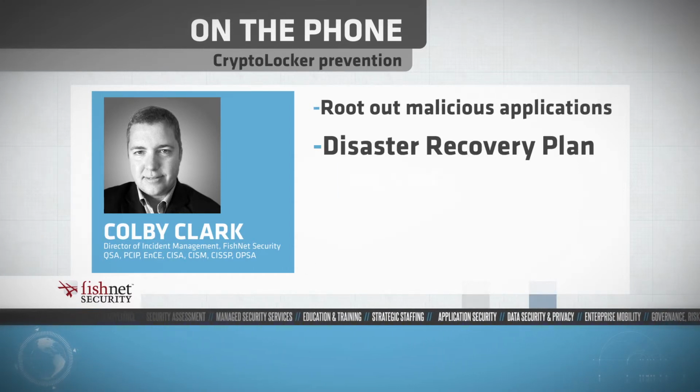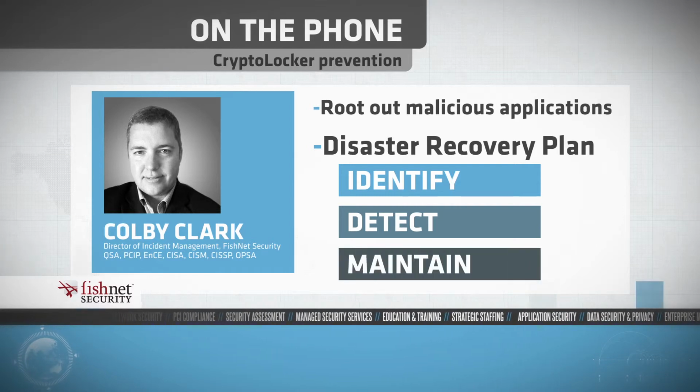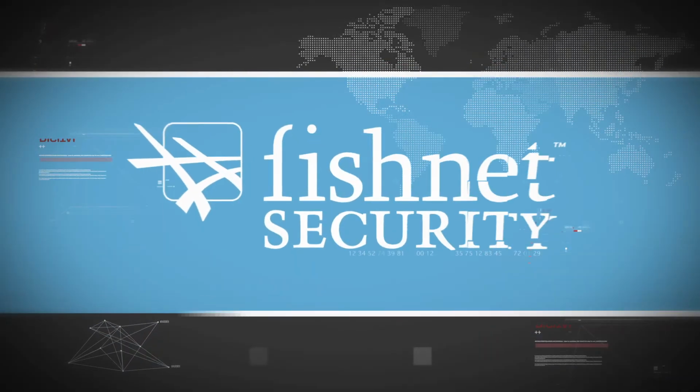We also recommend having a very good disaster recovery plan that takes these things into consideration. Traditionally, disaster recovery plans have focused on natural disasters and brownouts or blackouts. Well, this is another type of disaster recovery, or DR, scenario that companies need to be thinking about and preparing for. Thank you very much for this information and your time, Colby.